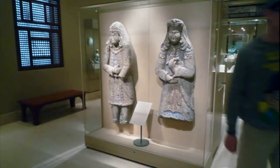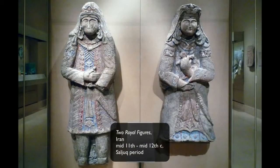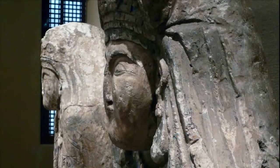These are just perhaps my favorite figures in the entire Metropolitan Museum of Art's Islamic collection. I don't think I've ever seen anything quite like these. No, well, there really isn't anything else in the world like them. They are two exceptional pieces, carved and molded sculptural figures made out of stucco.